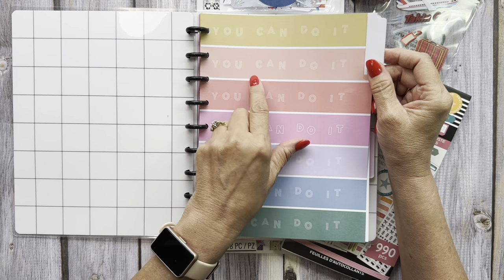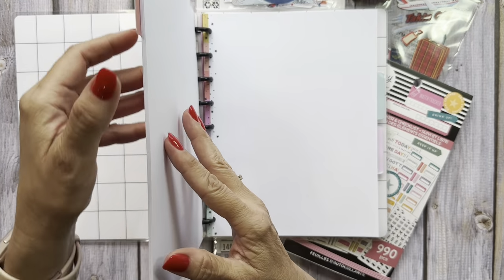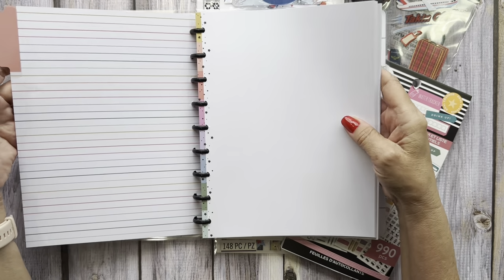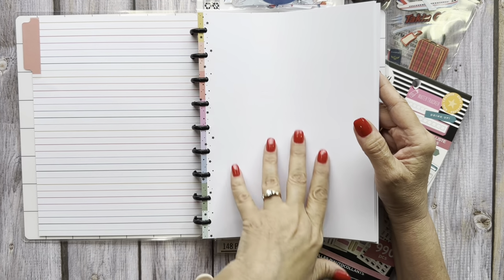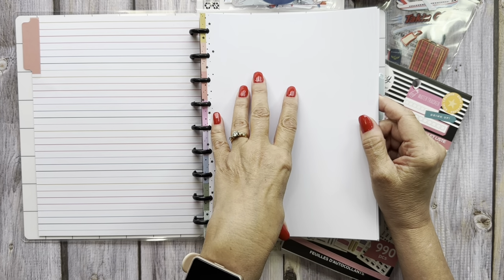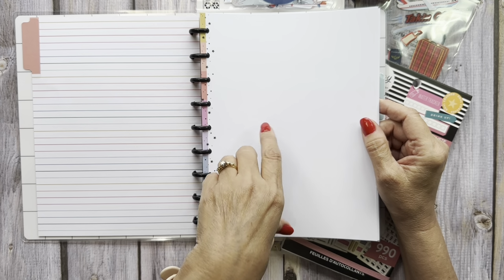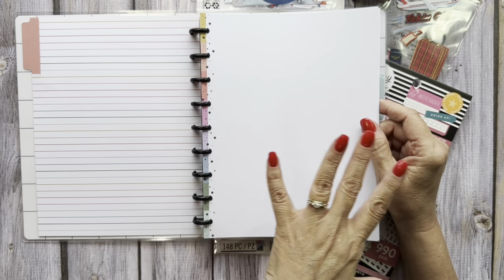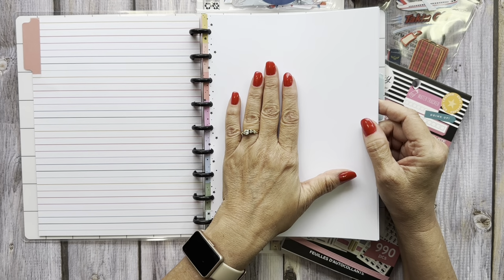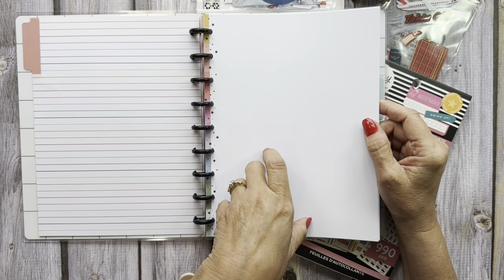This first section is going to be a fitness tracker. I'm gonna do specific fitness workouts, because the dashboard layout I have just wasn't laid out the way I'm gonna want to use it, and neither was my vertical planner. So I was trying to figure out the best way to do it.